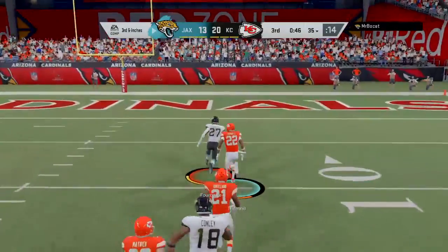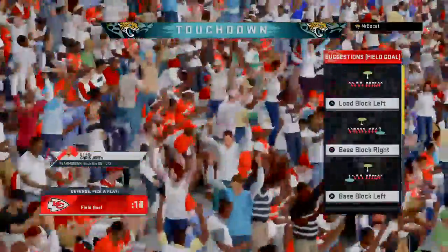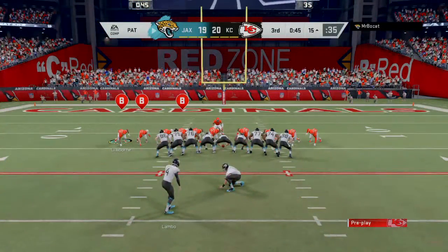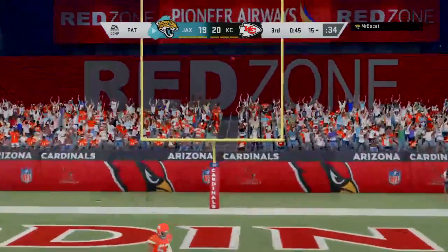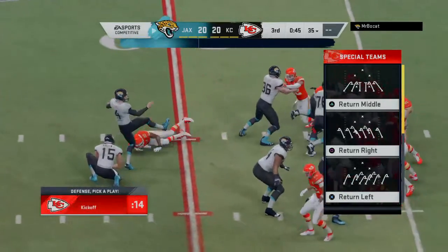Defenders giving chase, but I don't think they're going to get there. Touchdown, Jaguars. Leonard Fournette, 65 yards, as they are an extra point away now from tying this football game. Extra point tacked on by Lambeau, and that will tie things at 20 all.